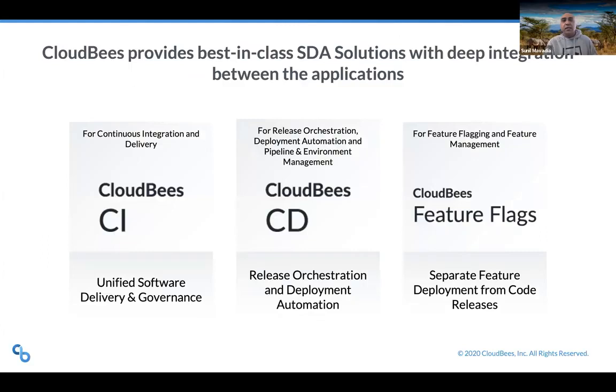So with that said, CloudBees, again, the SDA Suite has three significant products contained within SDA, Software Delivery Automation. CloudBees CI provides you with continuous integration and delivery mechanisms. Some people do extend CI to go into CD, but what you lack is what CloudBees CD provides, which is release orchestration, deployment automation, and pipeline environment management. And then you tie all that together with your value stream management, which provides the reports, the dashboarding, the metrics and analytics that you normally need.